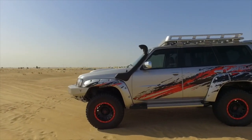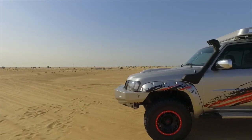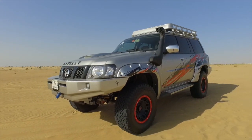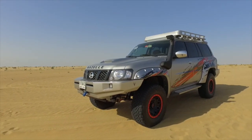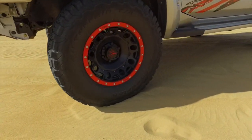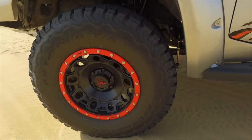And it's all built for a purpose. It is function and form all in one. So what have we got? Well, really, it's a Patrol on 35s. That's not an easy thing to do. You've got to lift it quite a bit to clear these 35-inch tires. What are these tires? They are BFG KO2s sitting on KMC rims.